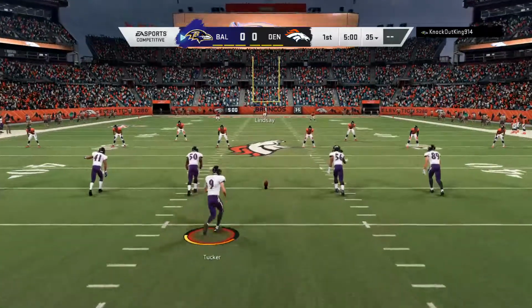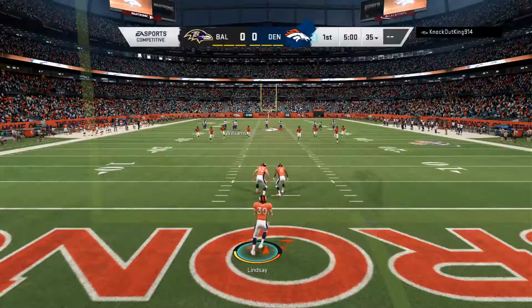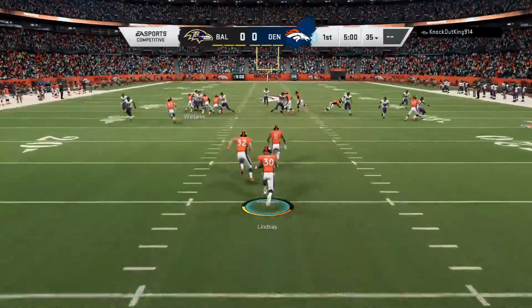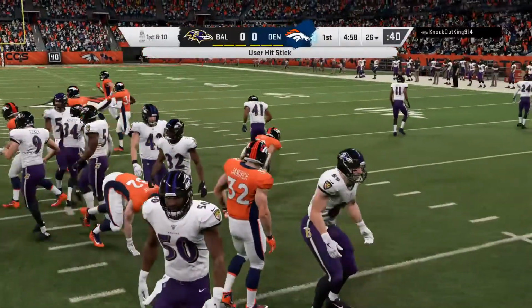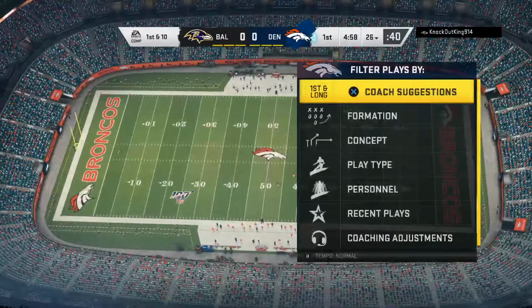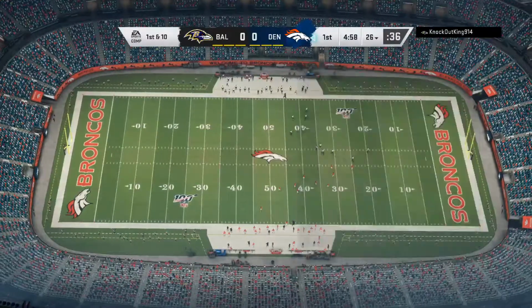Here's Tucker now out to kick this one away. This fielded a few yards into the end zone. And he'll take this one near the 25, call it the 26-yard line. The Broncos take over first and 10 at their own 26-yard line.